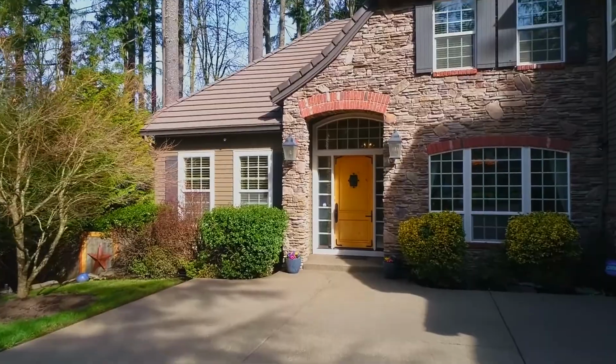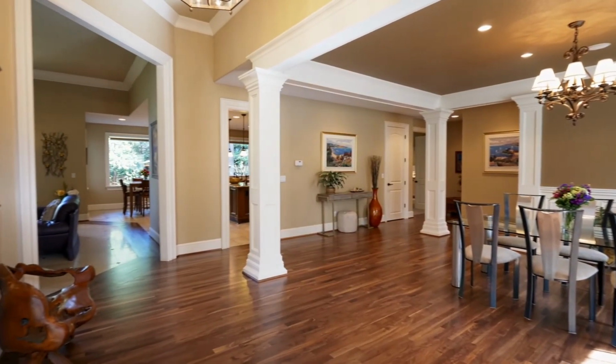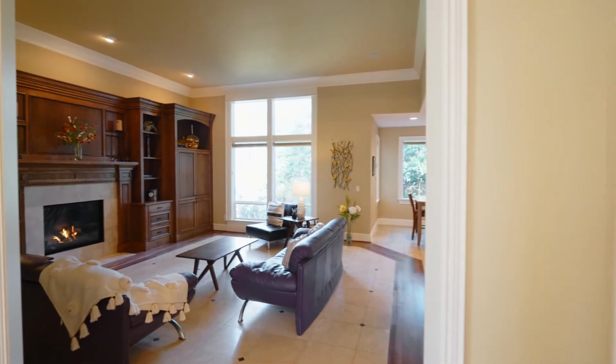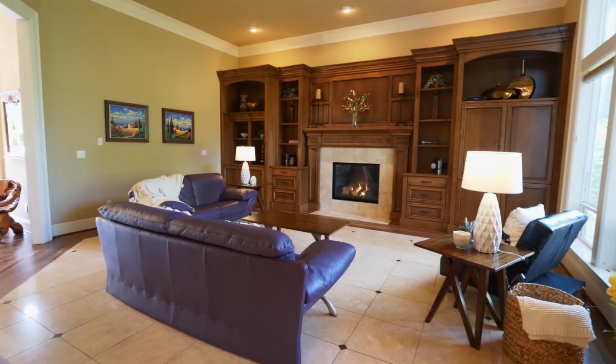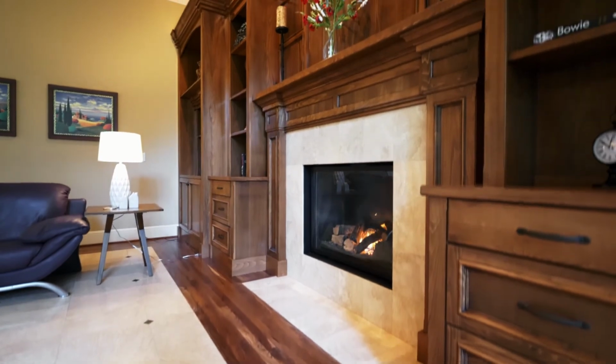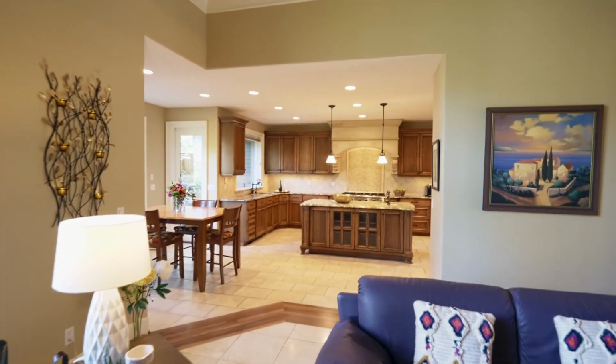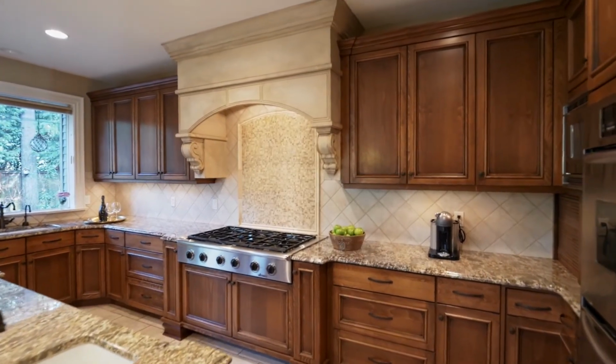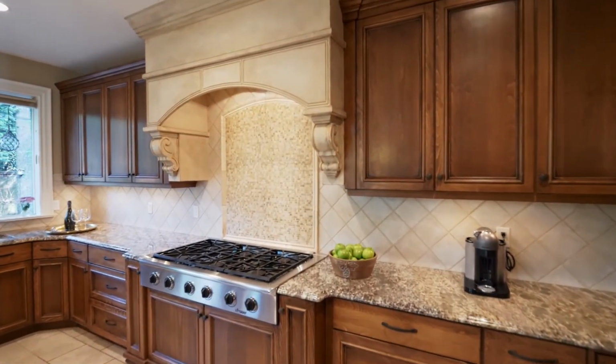No detail is overlooked, from the walnut hardwood floors to the custom tile and millwork. Enjoy gatherings by the gas fireplace in the generously sized living room, complete with built-in walnut cabinets and a beautiful tile floor. The Gourmet Kitchen will inspire your inner chef with its warm and inviting ambiance.